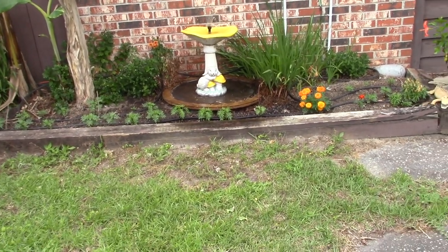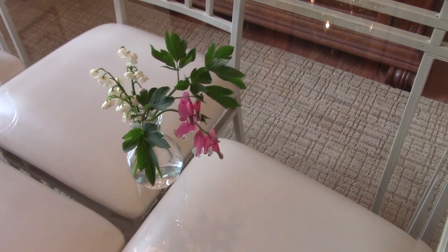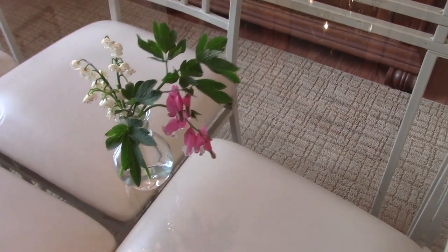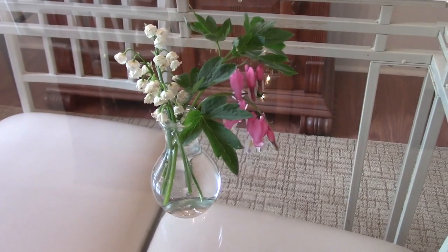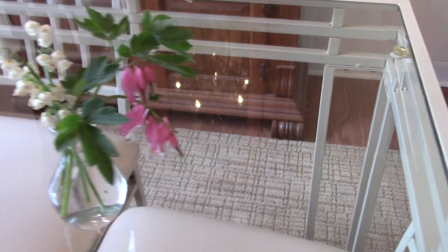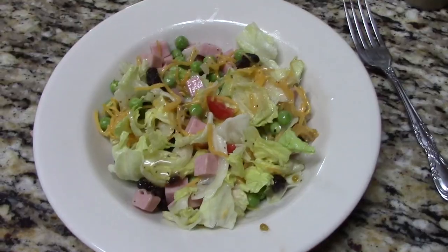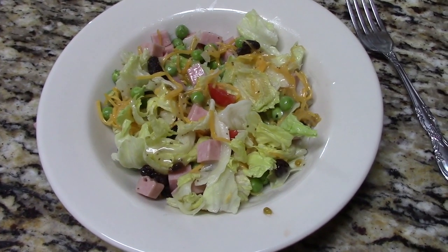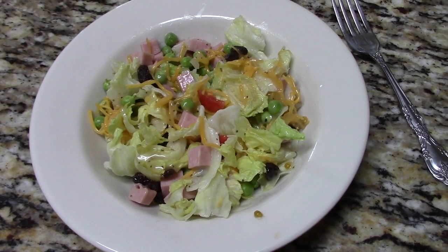They're growing. My bleeding heart and lily of the valley that Matt gave me are done blooming. So I picked the last bit of it and brought it in the house to enjoy. The lily of the valley makes its little bells, and then the bleeding hearts look like hearts that are bleeding. We're having a chef salad for lunch today. We've got our English peas in it that we grew, and some of our cherry tomato.